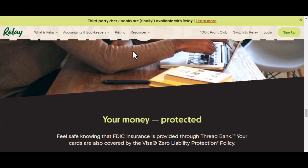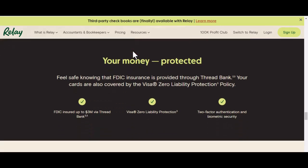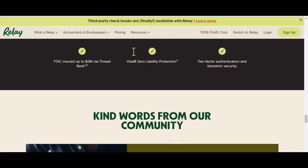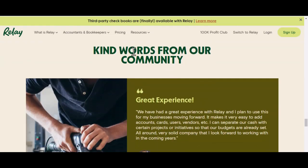Improve efficiency, automate tasks like bill payments and invoicing, freeing up your team to focus on other crucial aspects of your business. Increase collaboration, share access to accounts and financial information with your team members securely, improving transparency and collaboration. Focus on your goals. With helpful resources and guidance, you can make more informed financial decisions to help your business thrive.